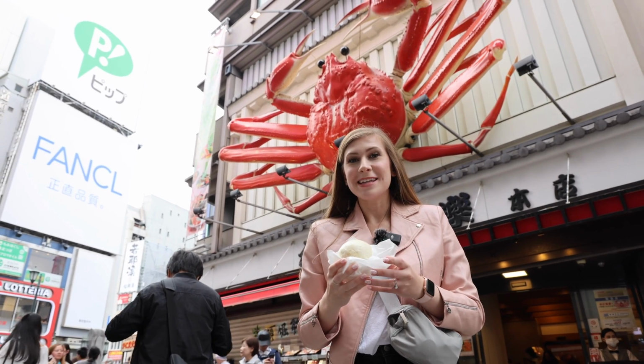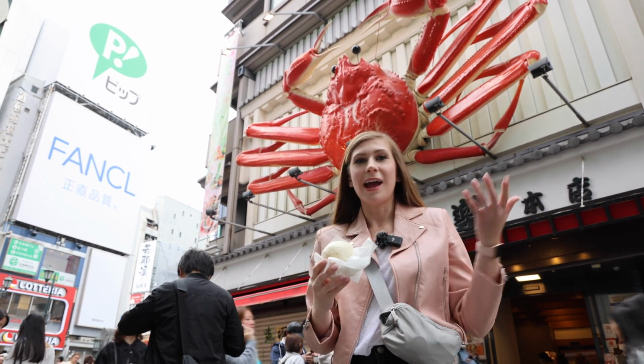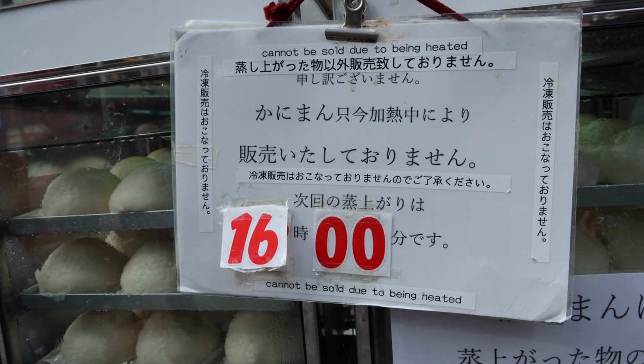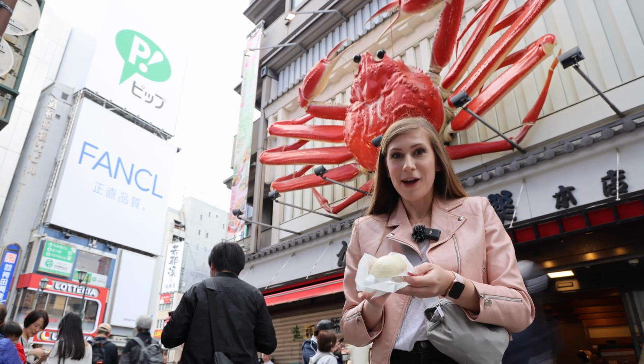Our next stop is Kanai Doraku. This is their main branch store, aka the place with the giant crab in front of it. This is their crab-filled steam bun. They were cooking them fresh until 4 o'clock, so I had to wait until 4 for them to be complete. And we got one fresh off the press.